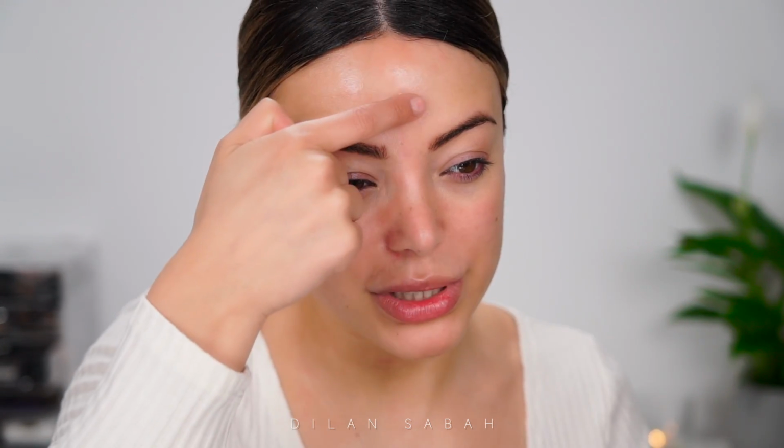Since I have really dry skin, if I wake up in the morning and I haven't applied a moisturizer at night, my skin feels so itchy and dry, especially my forehead. So I like to use a very thick, buttery cream. I'm not even sure if this is available internationally. It's a very organic brand. I love their skincare and it's really nice for people with sensitive skin. So I like to go a little heavy with this cream on my forehead.